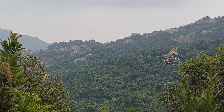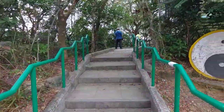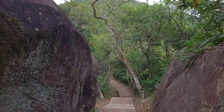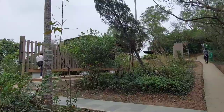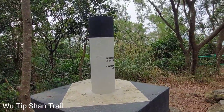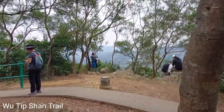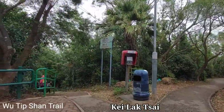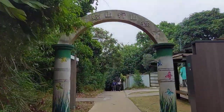Cemetery. Pavilion side pero daming tao. So, diretso na lang tayo guys. Dito sa city.